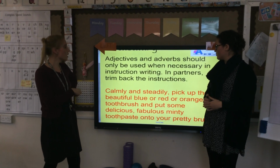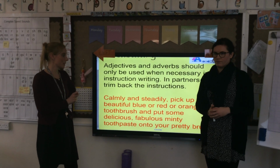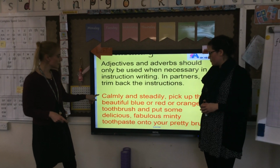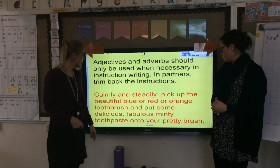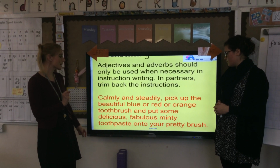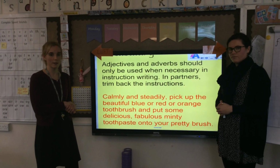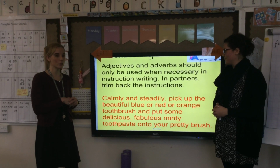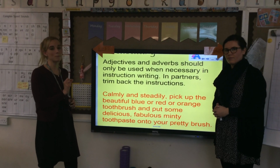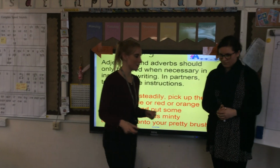So adjectives are describing words and adverbs describe how you do something. But in instructions, we only want to use adjectives and adverbs if we absolutely need to, okay? So in this set of instructions, it's too woolly, there's too much information in there. It says, calmly and steadily pick up the beautiful blue or red or orange toothbrush and put some delicious, fabulous, minty toothpaste onto your pretty brush. That is far too much. We want to try and bring that back down. So you might either need to pause the video now, or you can try and beat me to it, because I'm going to quickly write on the whiteboard how I would condense that down.